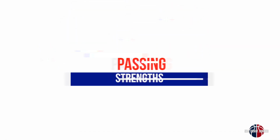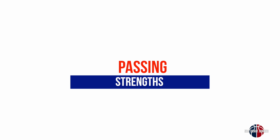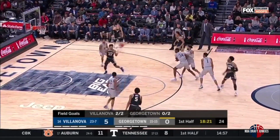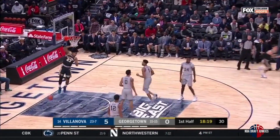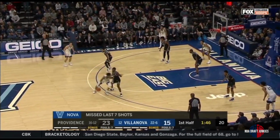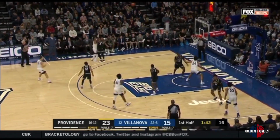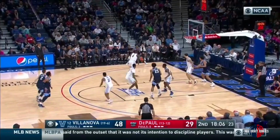Saddiq Bey is highly regarded as a defender and shooter, which overshadows his playmaking skills. To be totally honest, his IQ, court vision, and decision making are better than some of the guard prospects in this draft class. This draft could have anywhere from 6 to 9 point guards selected in the first round.